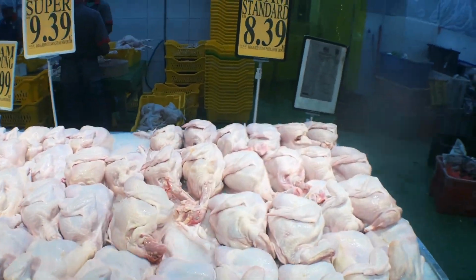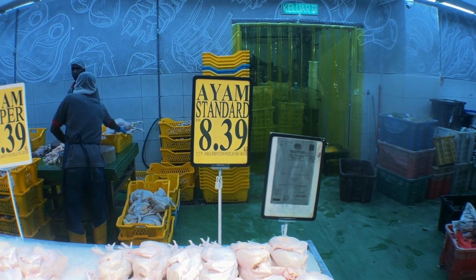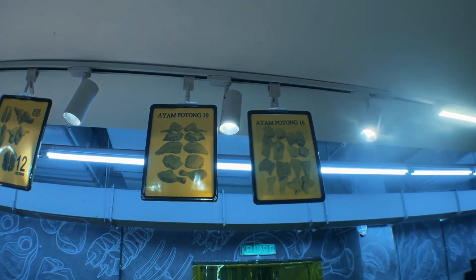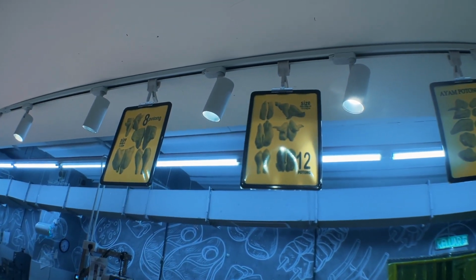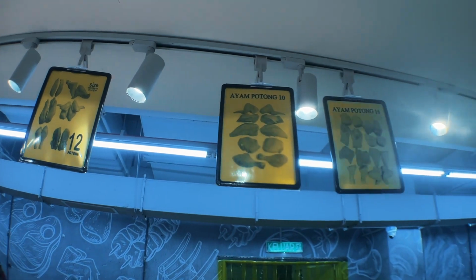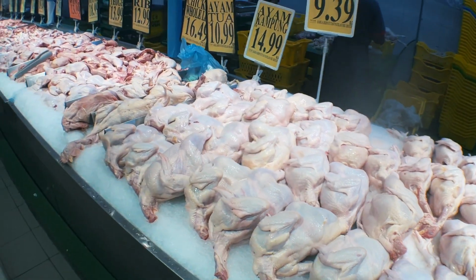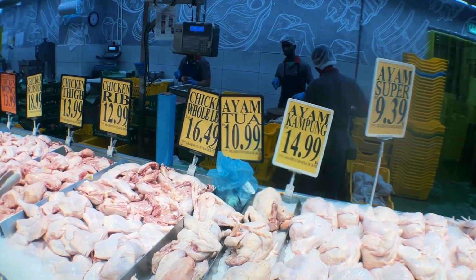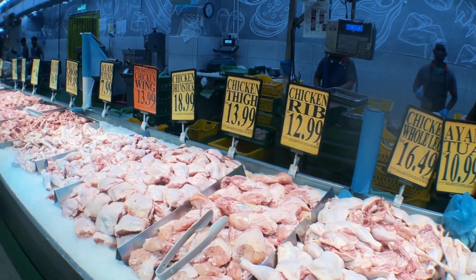Okay, so if you see here, this is some of the most affordable chicken that you can get. You have standard at 8.39 per kilo, and you can also get them to cut it to whichever size you want. If you want an 8 size cut, a 10 size cut, or a 12 size cut, they can get that done for you. Aside from that, you can get many variations, right? You have older chicken, which is cheaper but often tougher. You also have the chicken ribs.